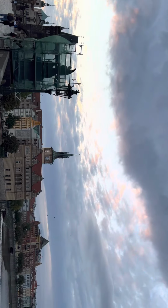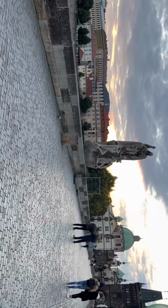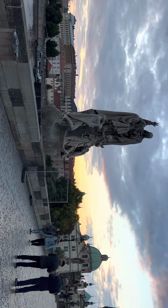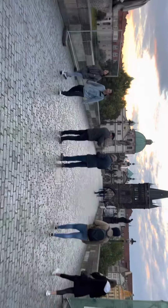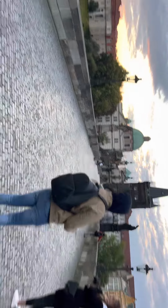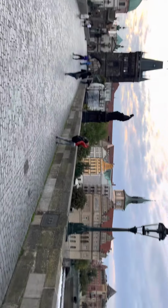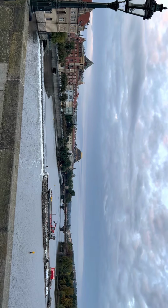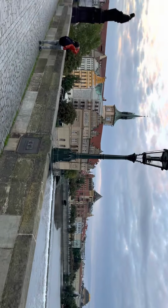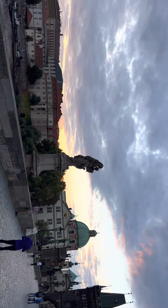They call this the City of 100 Spires. You can see why. Apparently there's actually a lot more than that. The National Theater, also known as the Národní divadlo. Národní means national, divadlo means theater. Learned a handful of words in Czech, which is a very difficult language.